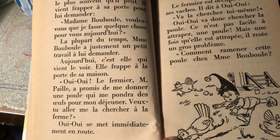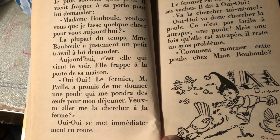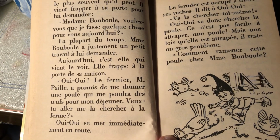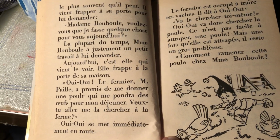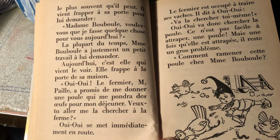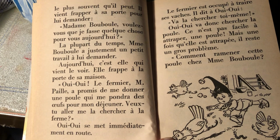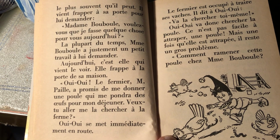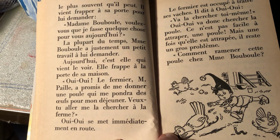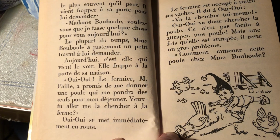Oui Oui, the farmer, Mr. Paille, has promised to give me a chicken who will lay eggs for me for my breakfast. Would you like to go get it or look for it at the farm?